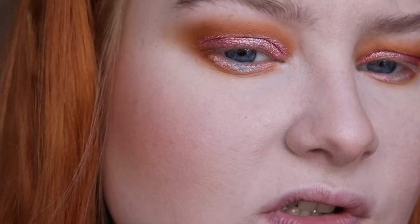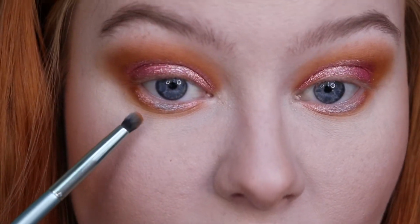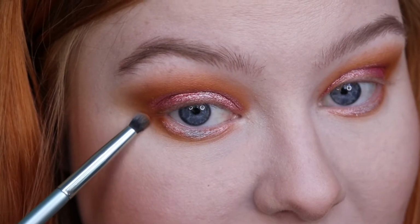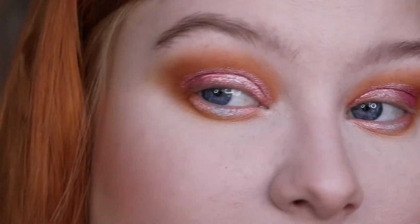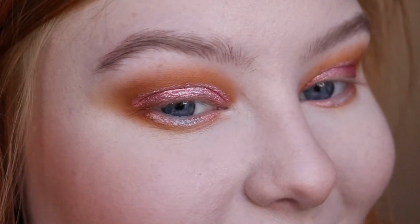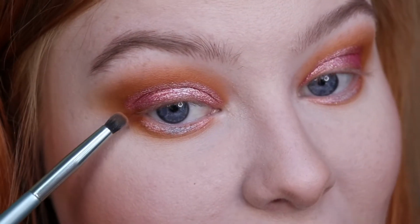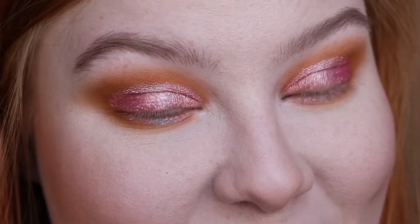And I think I will just go ahead and put in some white liner in my waterline. Of course, I will tightline my upper lash line and put on mascara. I'll figure out what kind of a highlight I want, and I think this is basically the finished look. So I will just go ahead and finish all that, then I will show you a close-up, and I'll be back to talk about how I feel like this palette bingo went.